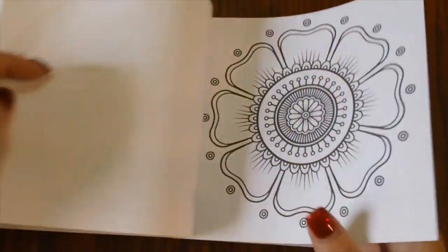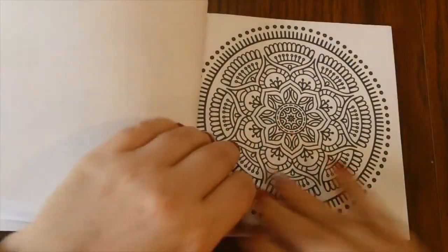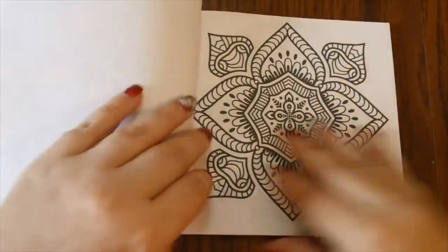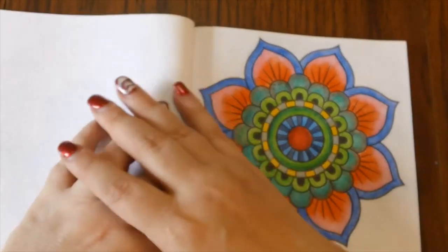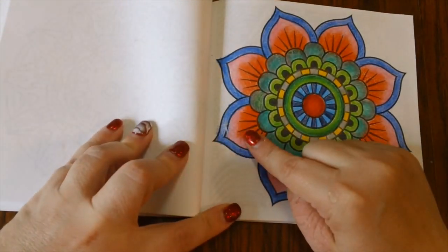And I do have another one in here that I did finish. And I did use some pencils on it. And I will show you that even using pencils on it can be a bit of a pain. Okay, here it is. So what I used on this one here, now you can see right there, the paper kind of tore.